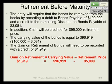Now, in this case, Smart Touch pays $95,000 to retire those bonds. So technically, they owe somebody $96,919 at this moment in time. They're able to pay that off at a price of $95,000. That means there's a gain on early retirement. So going back to the slide, you'll see that the gain is $1,919. That gain goes into the income statement. That is other revenue and expenses. It's not part of normal operations, but it is part of other revenues and expenses.